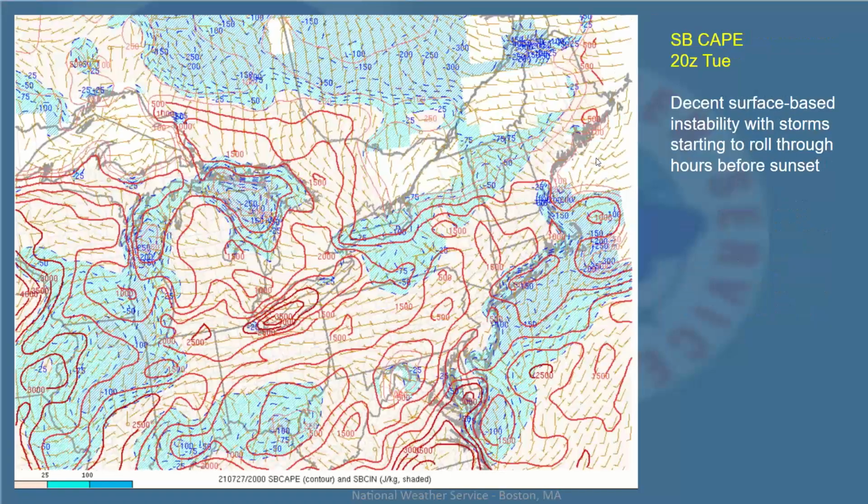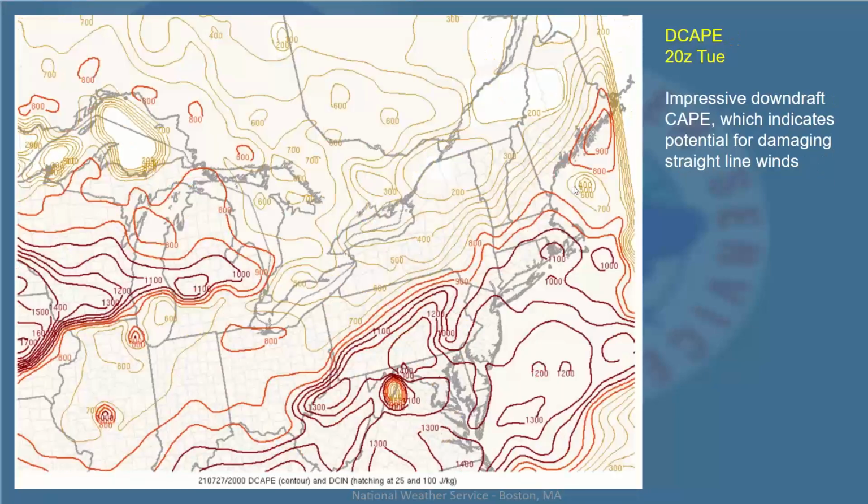You can see this is our CAPE or instability, so the higher numbers mean greater instability, and you can see there's a pretty good corridor here from eastern PA across southeast New York into southern New England. So plenty of instability is available. This is about 4 p.m. You can see the blue shading. This is called inhibition, and this is areas that we can't really tap into the instability down at the surface. But if you can get enough dynamics or enough shear to help the storm survive, they still can feed off this instability. It'll just kind of be aloft, and you won't get the strong winds mixing down to the surface. So that was certainly one concern that afternoon.